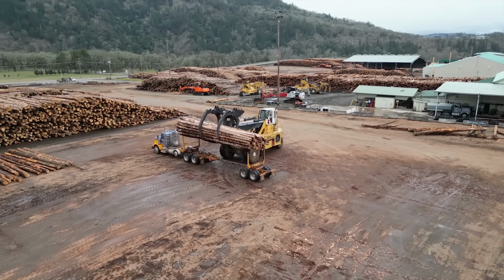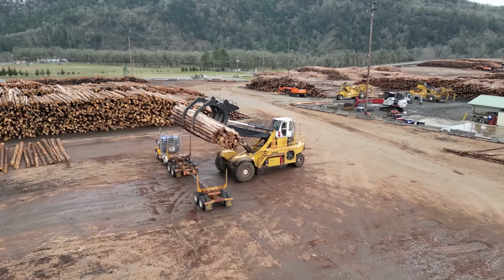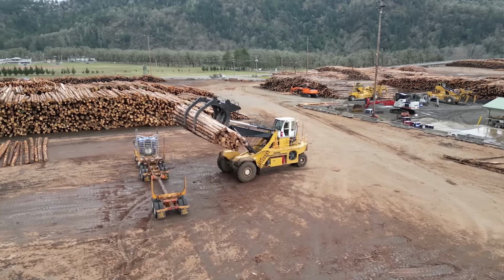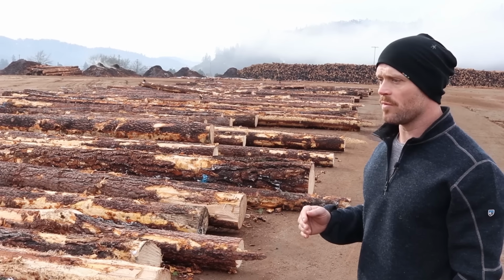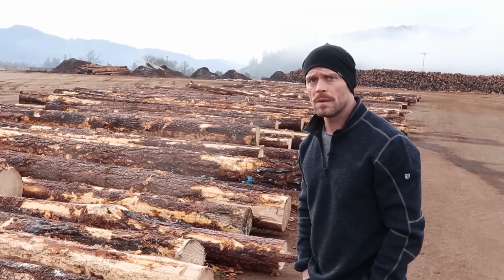At our facility, we measure and grade every single log that comes in to ensure that we're getting the best quality, the correct lengths, and that the seller is being paid for exactly what they sent. So basically every log is sort of appraised?